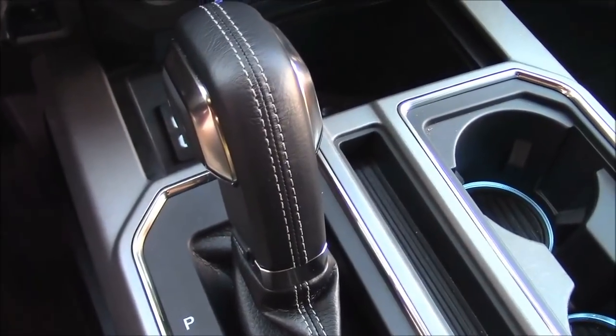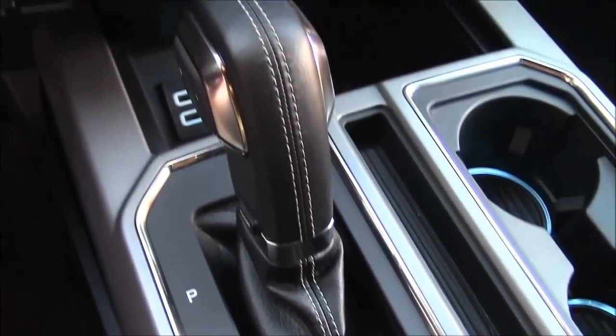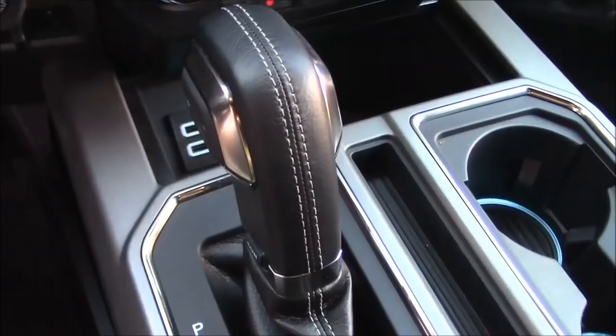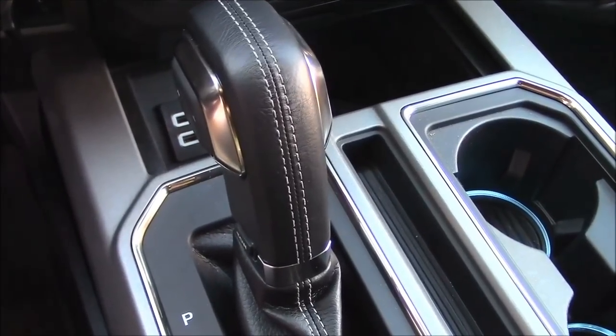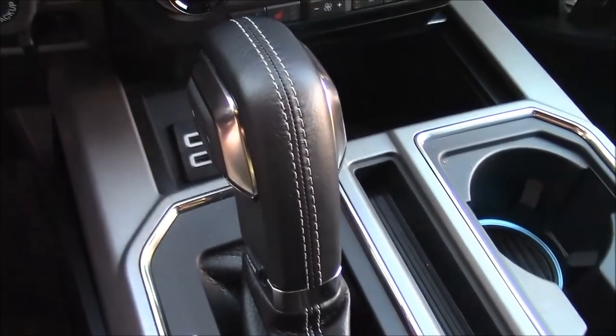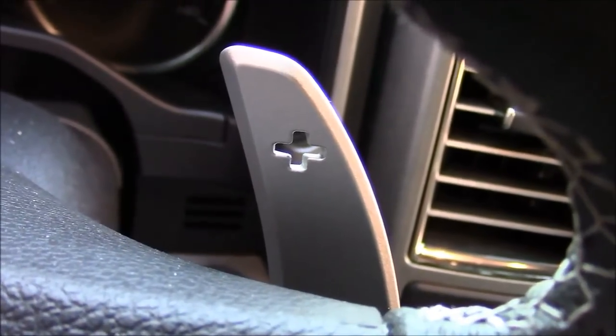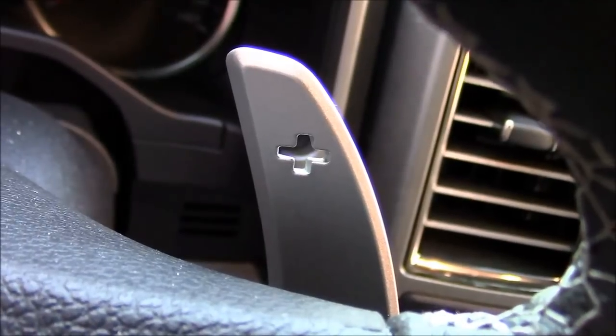The second improvement for 2017 is a new transmission, a 10-speed automatic. That's right, 10 gears. Do we really need 10 gears? Well, we can talk about that later. But this is the standard and only offering. There is a manual shift mode where you can shift the lever by yourself, or paddle shifters on the steering wheel, which are a lot more convenient to use.